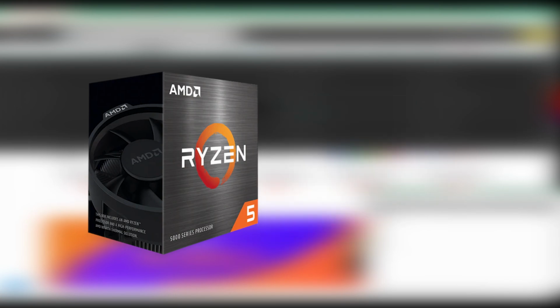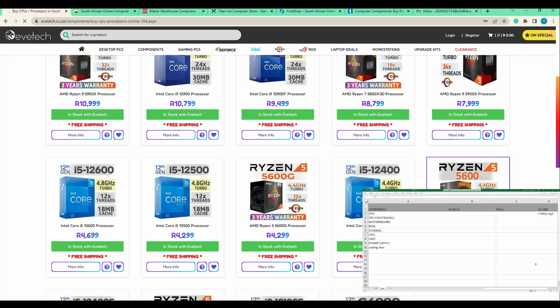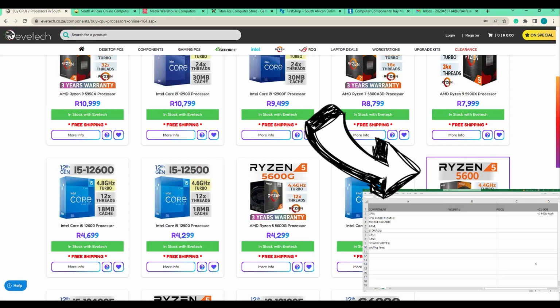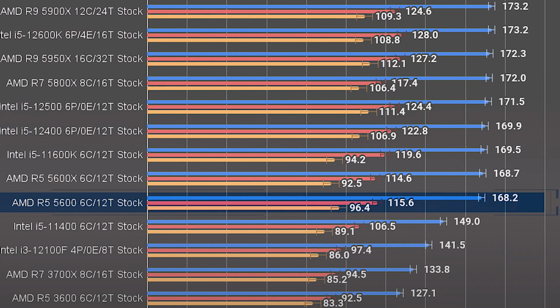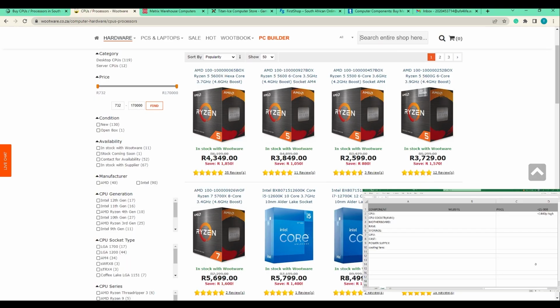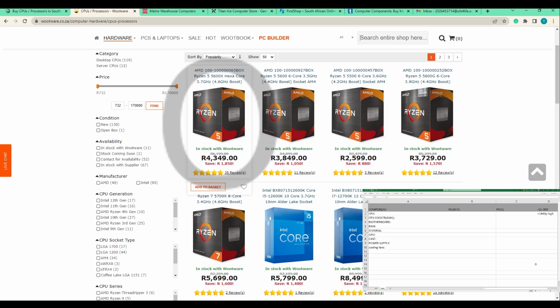So I'm going to go on EveTech here, and we're going to be trying to get probably a Ryzen 5 5600X, possibly even a Ryzen 7 5700X or 5700X3D. On EveTech here, we've got a 5600 non-X CPU. It performs almost the same as the 5600X, except the turbo clock and the base clock are slightly lower on the 5600. EveTech at the current moment does not have a 5600X, but here on Wootware we have a 5700X for 4,349. We're just going to add that to our spreadsheet for the meantime.